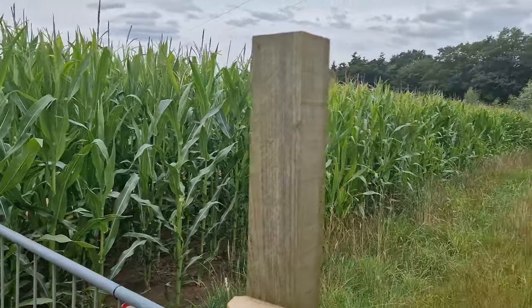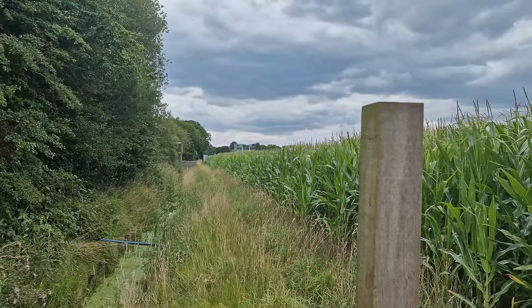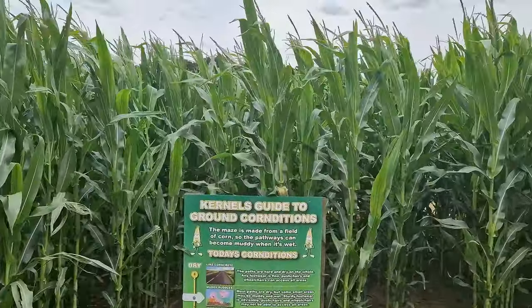And here we go, let's just have a look at the sheer size. As you can see, it extends for ages and all the way back down this way as well.